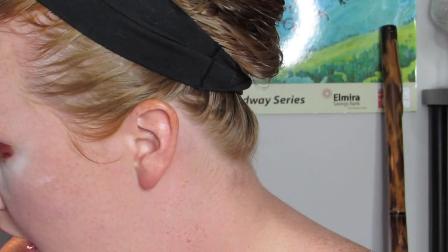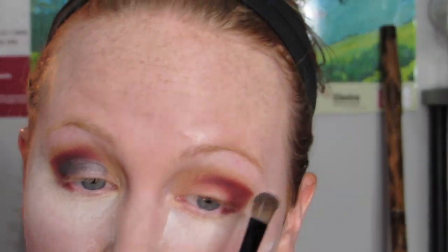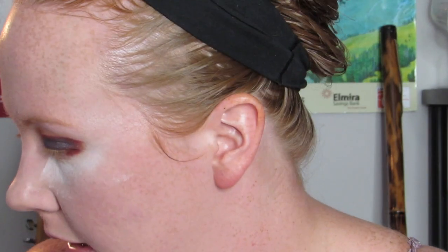I will be taking a goldish shimmer shade on the inner corner. Okay, I do have a couple chunks, but I think that is user error. If I was going in with a dry brush, I think it might actually be kind of light. And in some of my low maintenance, low makeup look kind of situations, it would be a nice crease color.